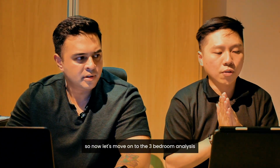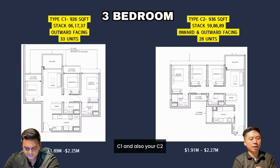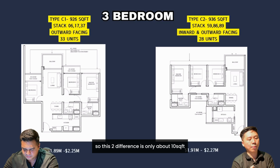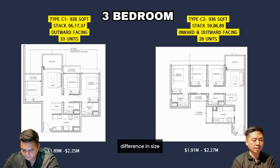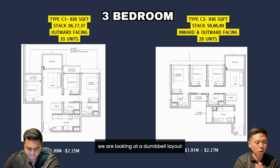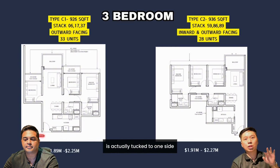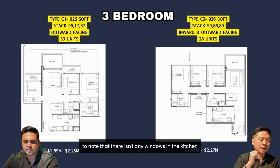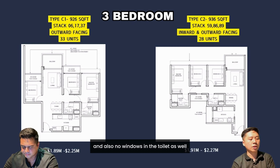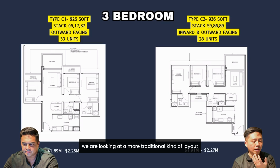For 3-bedroom, the first type we are looking at is your Type C1 and also your C2. These two differ by only about 10 square feet in size. Not much difference. For the Type C1, we are looking at a dumbbell layout, whereby your bedroom 2 is tucked to one side. To note that there isn't any window in the kitchen and also no window in the toilet as well. The Type C2, we are looking at a more traditional kind of layout.